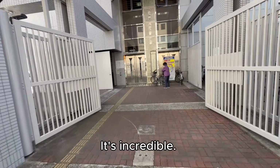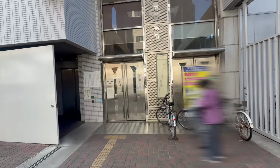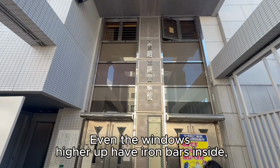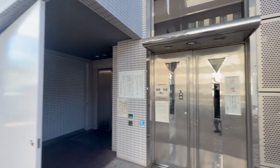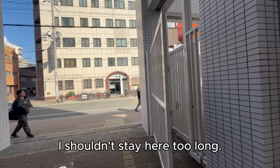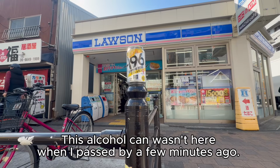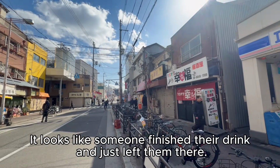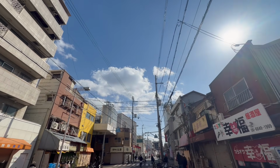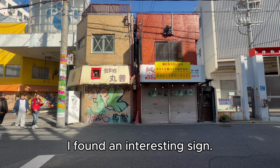It's incredible. I've never seen such a heavy-duty iron door. Even the windows higher up have iron bars inside, making it impossible to get in. I shouldn't stay here too long. Let's move on to another place quickly. This alcohol can wasn't here when I passed by a few minutes ago. It looks like someone finished their drink and just left it there. I found an interesting sign.